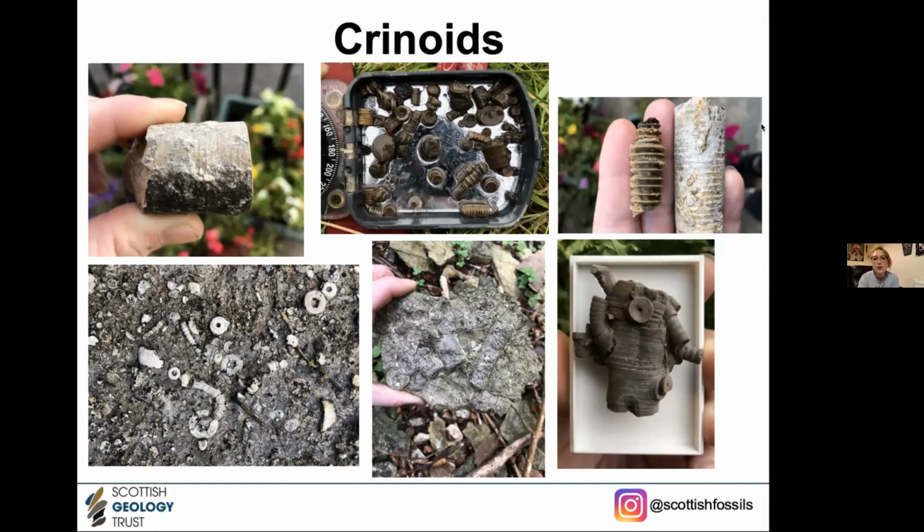In the top right-hand corner here, I've shown the full stem on the right-hand side, and next to it is a stem from a crinoid, which I actually had put into acid for a while. I wasn't intending on dissolving that crinoid. It was just there, and I was using it as an aid to prop up something else, but it just quite nicely shows how there is different mineralization within these crinoids. So they're not just calcium carbonate.